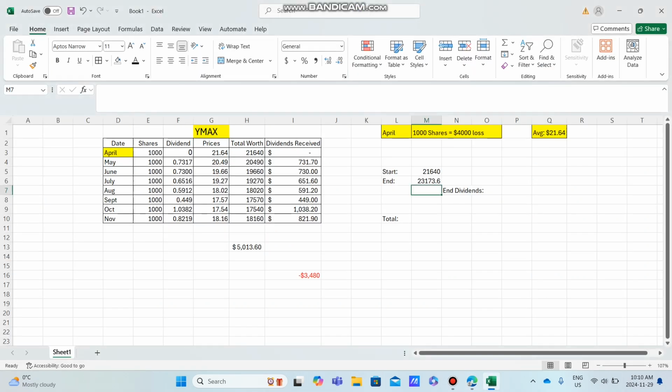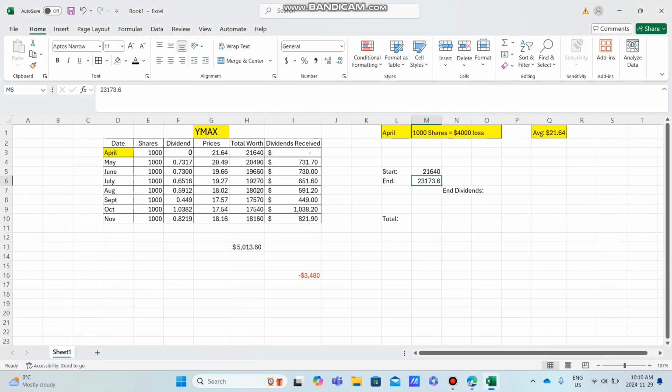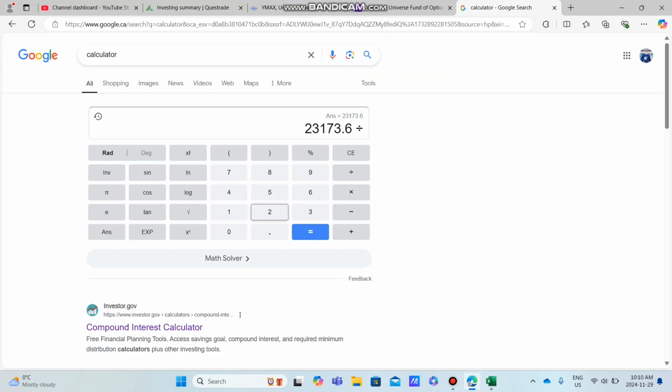Of course, the past, what happened in the past, does it predict the future? No, but I do believe the market's going to trend up over time. So if we were to hold YMAX over time, I would believe it would perform the same and would continue to appreciate. So let's see exactly what our return is here. We have $23,173. We're going to divide this by our starting value of $21,640. Perfect. So we subtract by 1. You can see buying YMAX even at the height of its capital appreciation got you a 7% return.